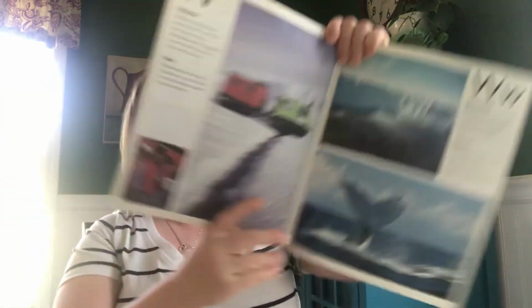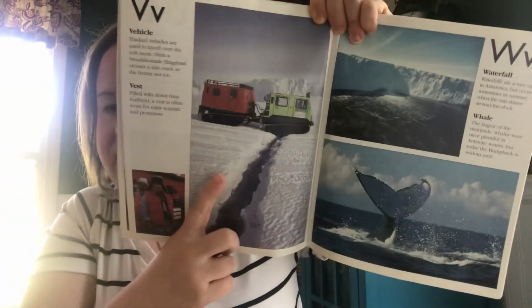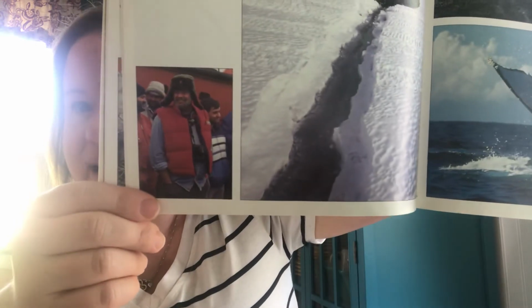V is for vehicle. Tracked vehicles are used to travel over the soft snow. Here, a Swedish-made Haglund crosses a tide crack in the frozen sea ice. A vest. Filled with down, a vest is often worn for extra warmth and protection. So there's a vehicle, and he's wearing a vest.